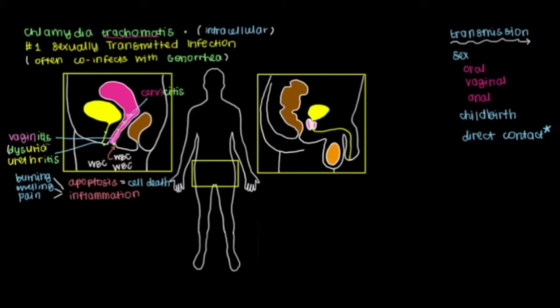And just like there's a term for painful urination, there's a term for painful sex or intercourse, and that's called dys, which means disorder again, pareunia. Dyspareunia, where pareunia just means the act of intercourse or sex.